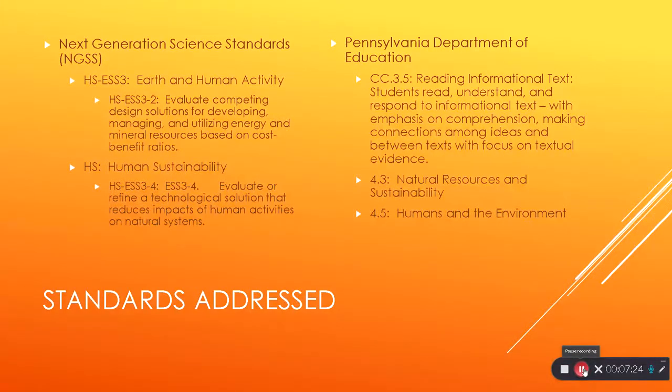Here are just a few of the standards that were addressed in this activity. As mentioned before, there are many more standards that can be included with this lesson activity. But I'd just like to highlight the important ones where students had to evaluate what was going on at the Frick Center. Also, where students had to read and understand and respond and work together in a group, make connections among ideas, and come up with plans or suggestions if they were working for the Frick Center.